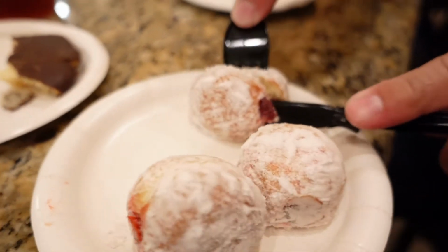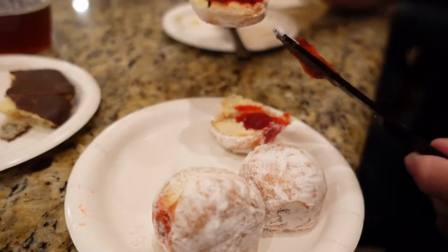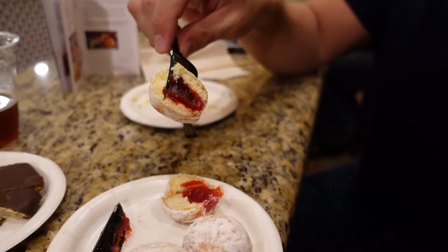So we had to get the Sufganiyot. Just had to get the jelly donuts. Look at those. But that's a good amount of jelly on the inside. That's a lot of jelly for a little donut. You think it's raspberry? Let me see. Yeah, it's a raspberry filling. That's really good. Yeah, it's very tart. I wish they were warm because they're cold.